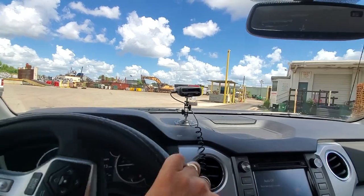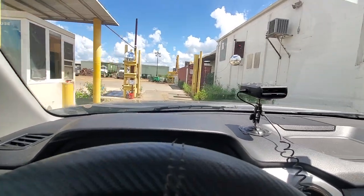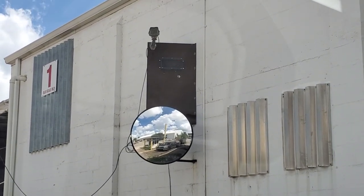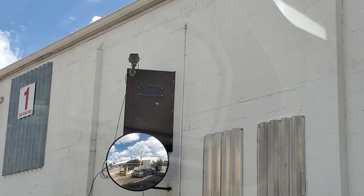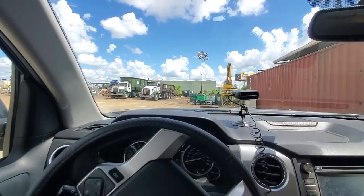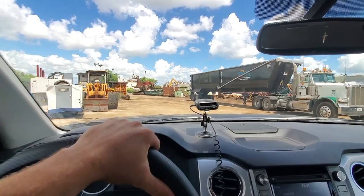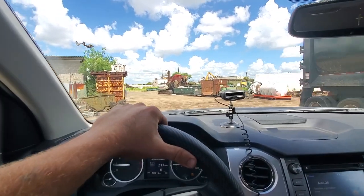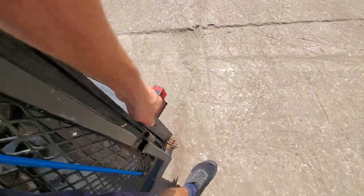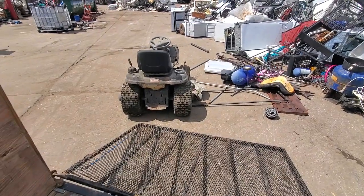Busy day today at the scrapyard. And we are at approximately 95.20, 95.40. All right, so without me on it, it was 93.20, 93.40. So now let's go dump that tractor and get back on the scales. All right, mower out, and let's go reweigh.